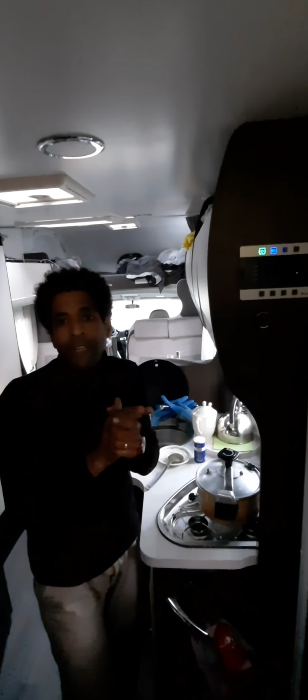And then we're investigating some generators. I've been researching generators that are not gasoline or anything like that, generators that you just charge, and they also charge with the solar. They're quiet generators, and they can give you quite a bit of power also.